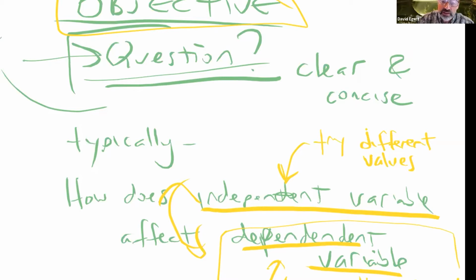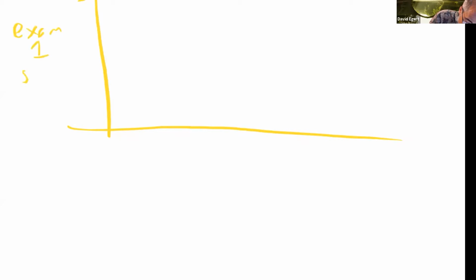So we can look at the height of the jump and see if it seems to be correlated or related to the independent variables. So that's the basic idea. Independent, dependent, and they can relate different ways. A classic one I like to bring up is cups of coffee versus test scores. So let's say this is exam 1 score, and this is going to be average cups of coffee per day.